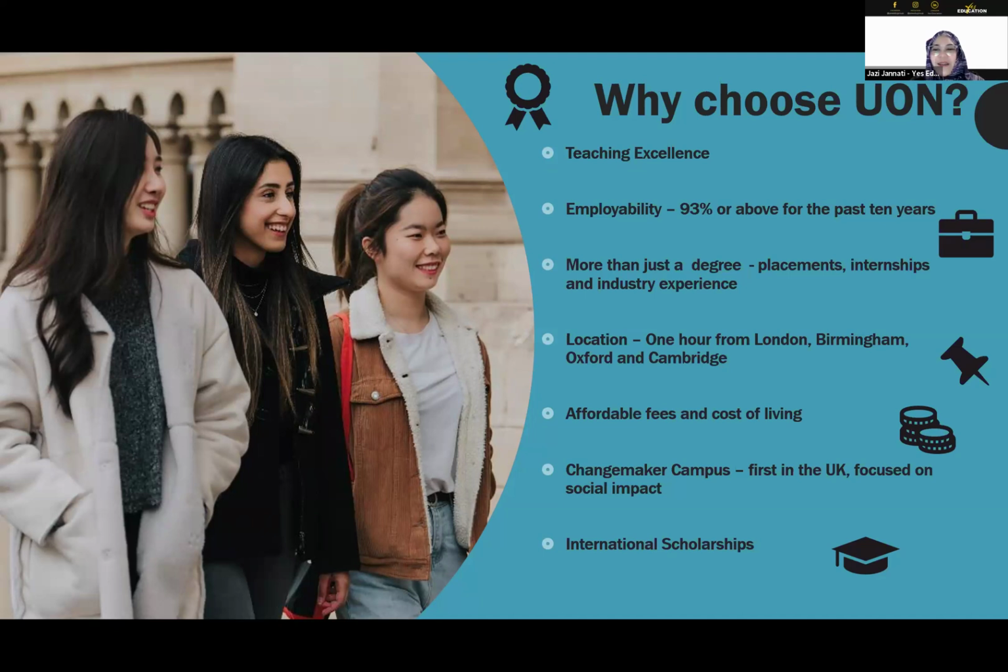Next question. What's the visa for the additional work placement program? Is it still a student visa? Yes, it's still a student visa, and the fee is £1,000 for the work placement year. Okay.